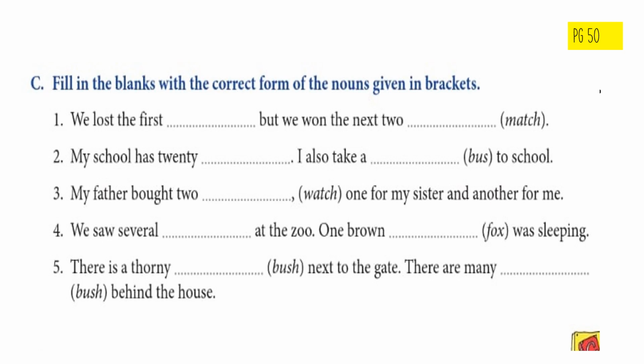First one, we lost the first dash, but we won the next two dash. In bracket, match. You have to fill the correct form of match, singular or plural. Now we lost the first match, since it refers to one match. But we won the next two dash. Here it refers to plural noun, more than one match. Okay, so we will use matches.